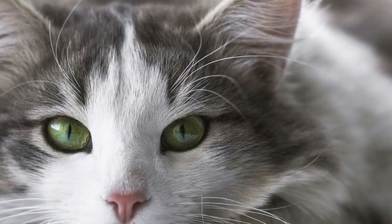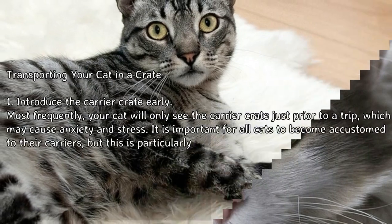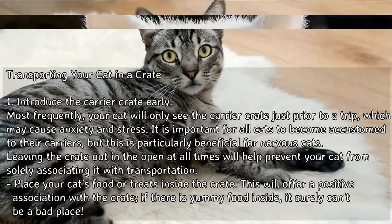How to transport a nervous cat. Method 2. Transporting your cat in a crate. 1. Introduce the carrier crate early.